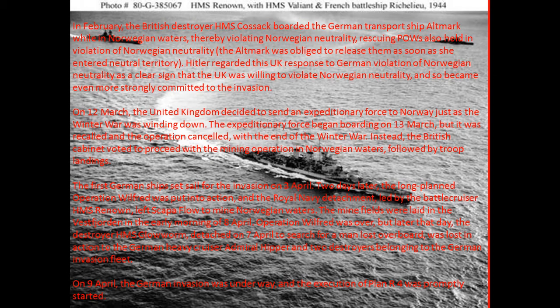On the 12th of March, the United Kingdom decided to send an expeditionary force to Norway just as the Winter War was winding down. The expeditionary force began boarding on 13th of March, but it was recalled and the operation canceled with the end of the Winter War. Instead, the British cabinet voted to proceed with the mining operation in Norwegian waters, followed by troop landings. The first German ships to set sail for the invasion were setting sail on 3rd of April.